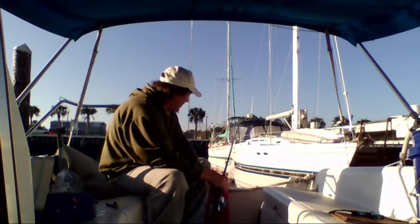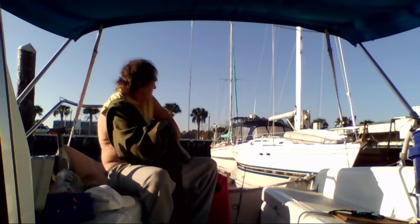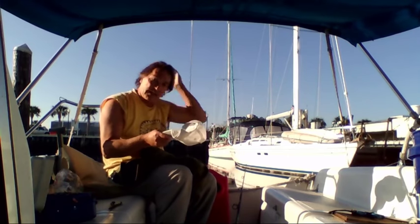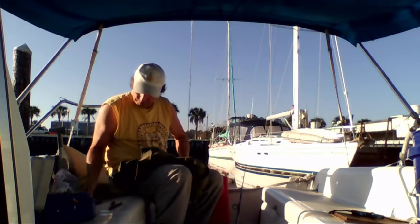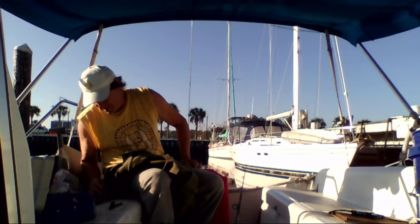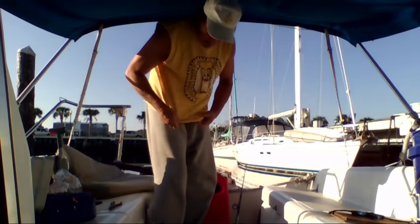Warming up. Hot. Welcome to Florida, sunny Florida. Went from foggy Florida to sunny Florida in no time at all. Yeah, I'm pretty lucky. Uh-oh. Man, it's nice out today. Where else would you want to live but in Florida?